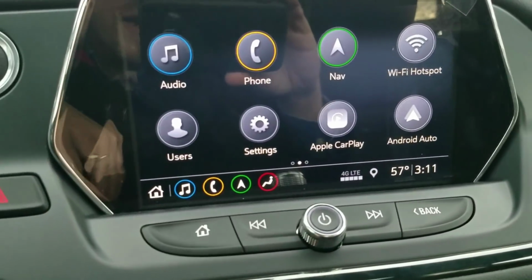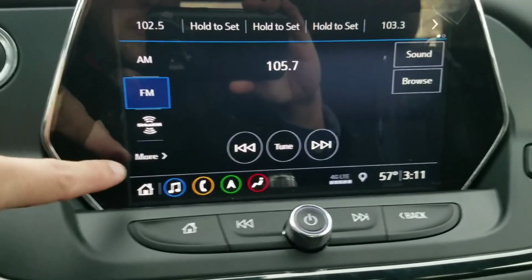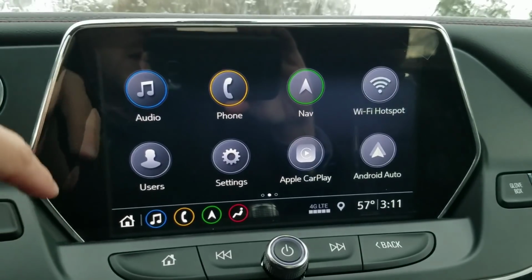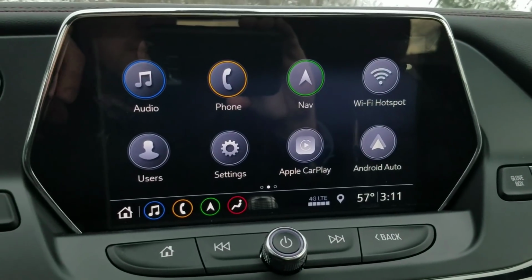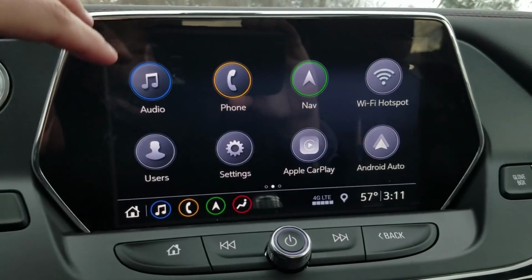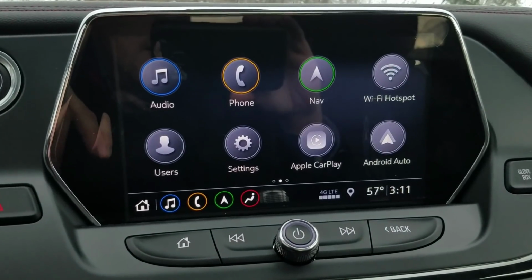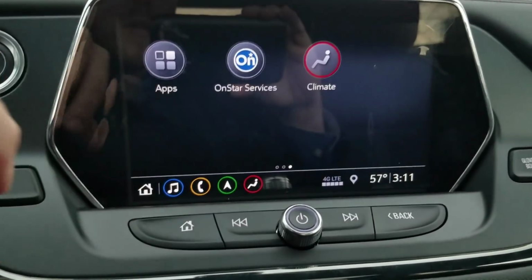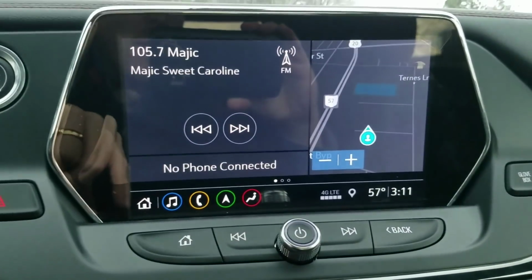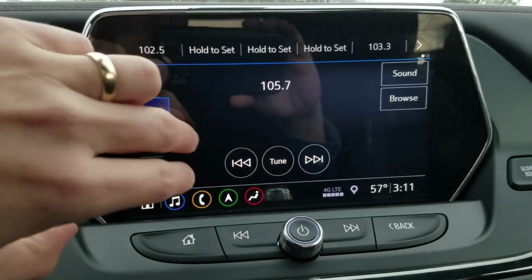When you come to 8-inch MyLink radio, you've got Apple CarPlay, Android Auto, Sirius XM, Bluetooth, hands-free. That's all standard features. Teen driver mode, navigation. You've got multiple users you can have. This is an Infotainment System 3, so it's got the 4G Wi-Fi hotspot that is built in. You've got all kinds of good apps here.